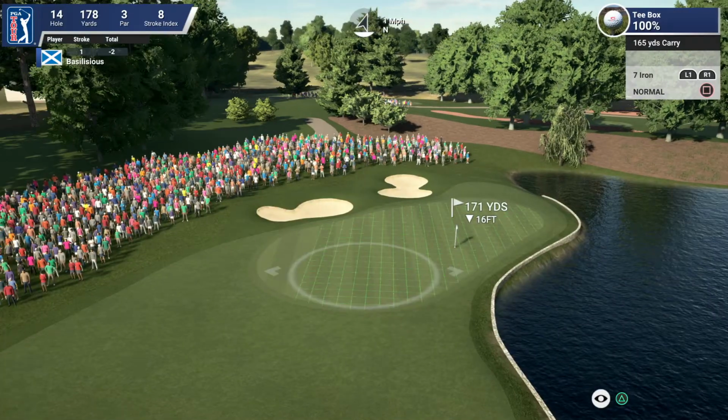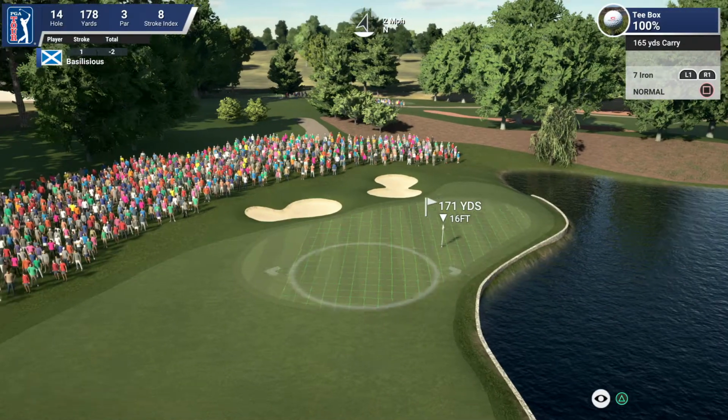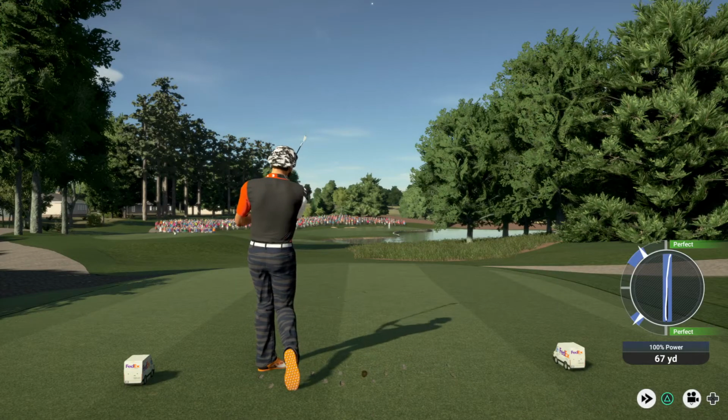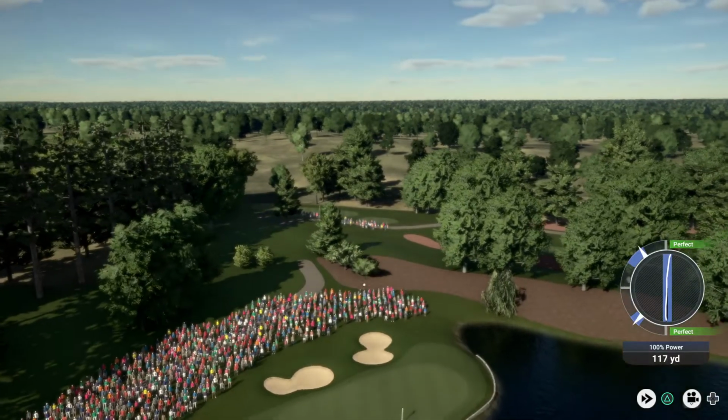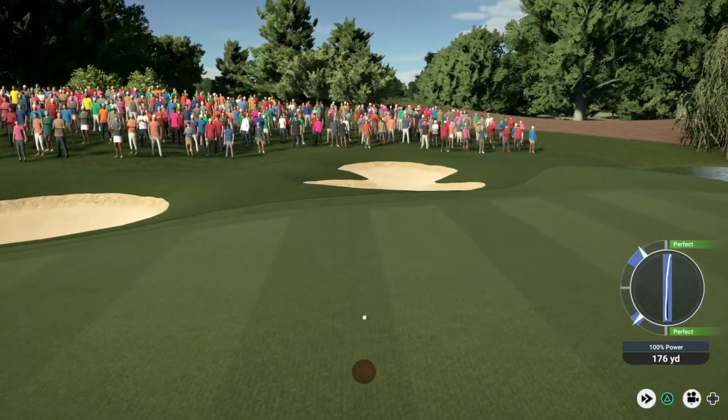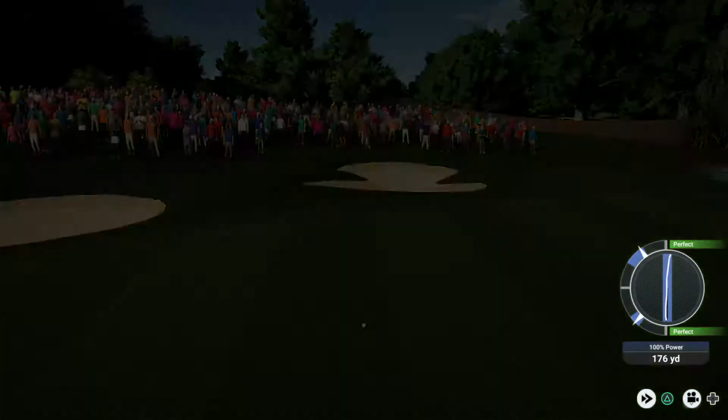I'm going to do this. I'm making sure that's all I'm doing here. Looks like a 7 iron. One going in the water. I think this might be a bit long. See, that was still long. Pretty sure he's going to like that one.